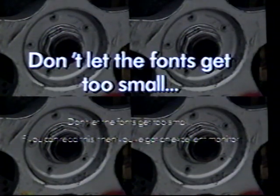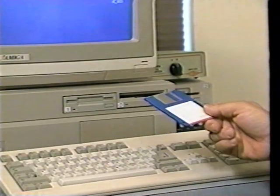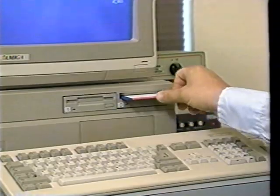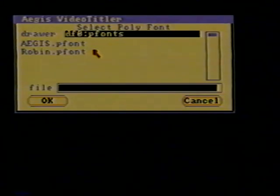Don't let the fonts get too small. Remember, you may be creating a tape that will be copied several times, so make sure the font you select will hold up after it's been dubbed. There are a number of excellent titling packages available for the Amiga. Many provide their own set of fonts designed for output to video.